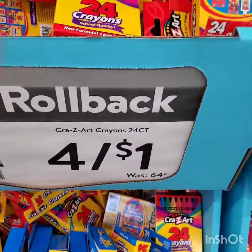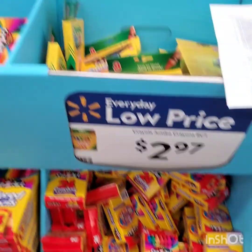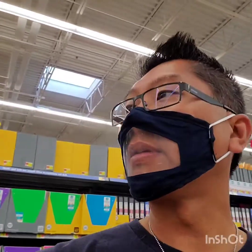And for Walmart, they've got a sale. Let me turn it. 4 for $1. Okay. Yes, they're gonna need it. They're gonna need these crayons. So that's the number 4 item that you're gonna use or need in the classroom for the entire year. Here's the next one. Let me find it. There it is, right over there.